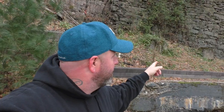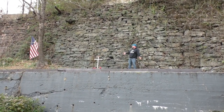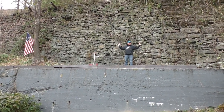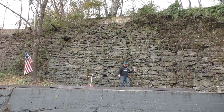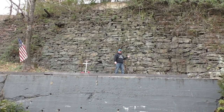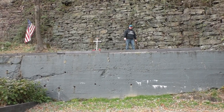Okay, right now I'm gonna make it up towards the wall here. Mike's gonna hold the camera and we'll get a good visual to see the magnitude of this wall compared to me, so hang on a second. So you can see based on me standing up here just how massive this wall is, not only lengthwise but height. It was pretty impressive that they built this back in the 1800s and it's still standing to this day. It's definitely a feat of engineering.